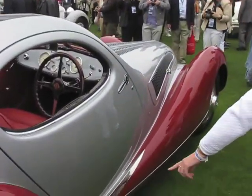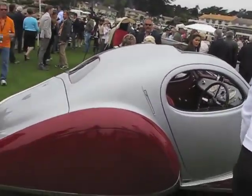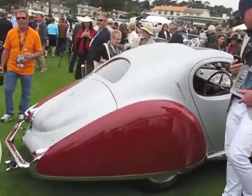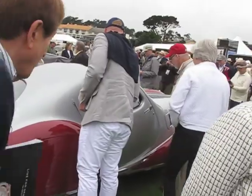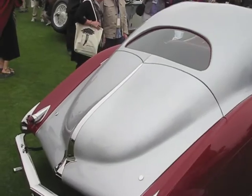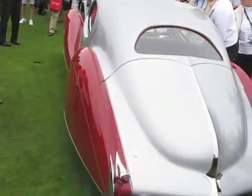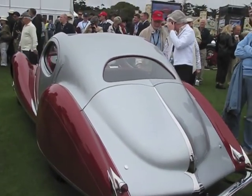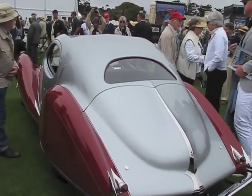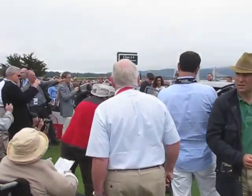I remember a story about one of these. It won best of show at another concours, and they painted it a beautiful aubergine, which many are. To put it in Pebble, the guy actually had to restore the car, even though it was a concours winner, because it had an exotic interior, and the correct color was silver. He spent another $500,000 on the car, restoring it just to enter Pebble, which he won. That gives you an idea of the money and the will to win from some of these extremely wealthy collectors.